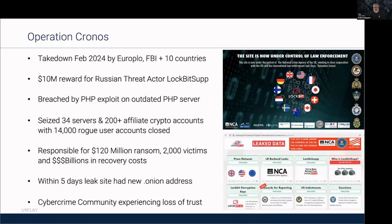So the team of Operation Kronos actually breached the infrastructure using a PHP exploit. And they ended up seizing 34 servers along with about 200 LockBit affiliated crypto wallets. The ransoms paid to the LockBit operation over the last 3 years have totaled something over 120 million. It's kind of staggering. And there were more than 2,000 victims.